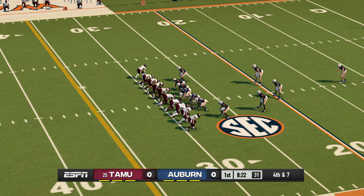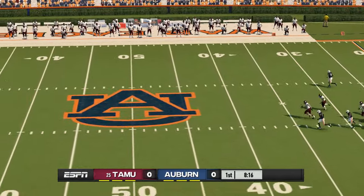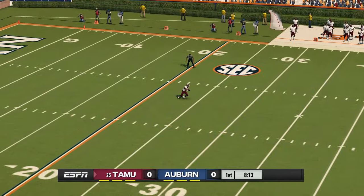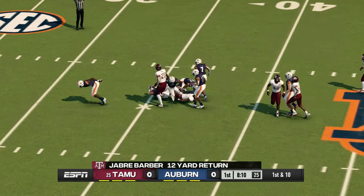It looks like they're going to go after this punt. He gets it away, and this is a really nice punt. Gets to about the 37-yard line.